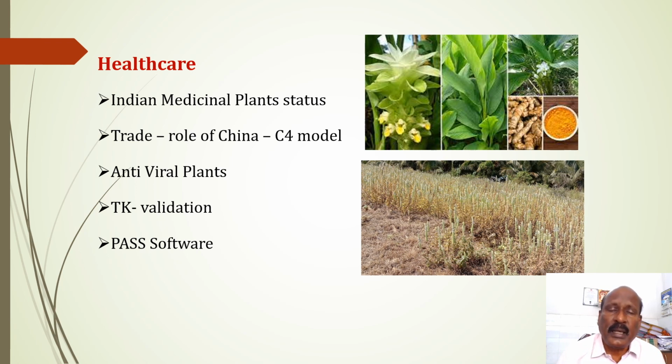In the 2018-19 period, this has increased 5 times. India is having nearly 2.5% only when compared to China's 13%. The role of China in medicinal plant trade is 14%. However, one interesting feature: even though the geographical area of China is higher than India, the cultivable land area is higher in India when compared to China.